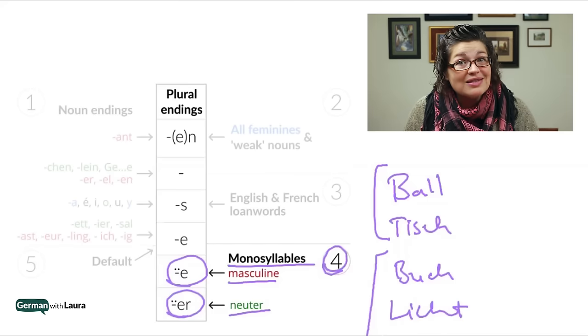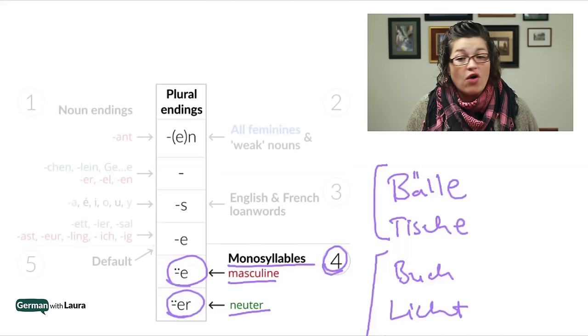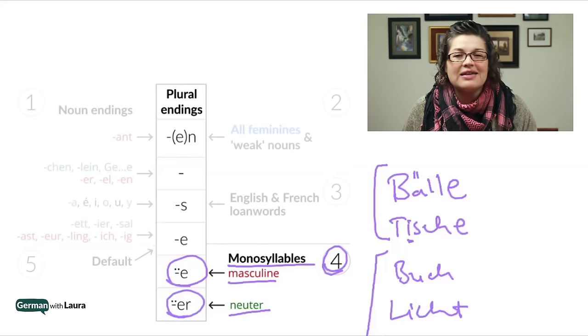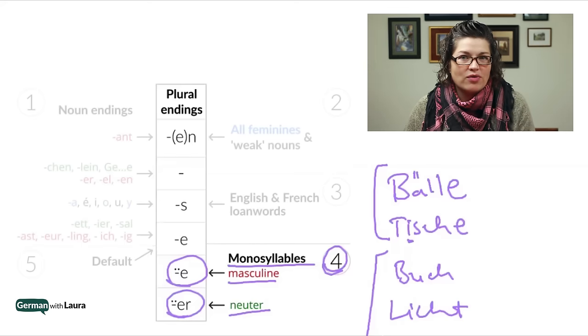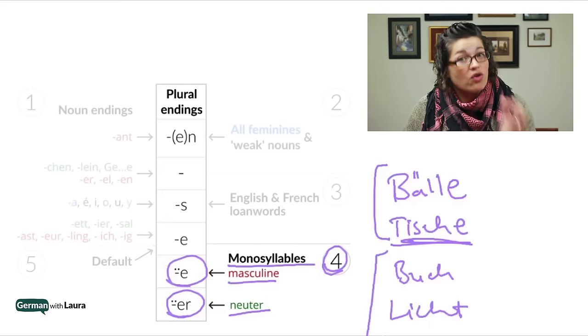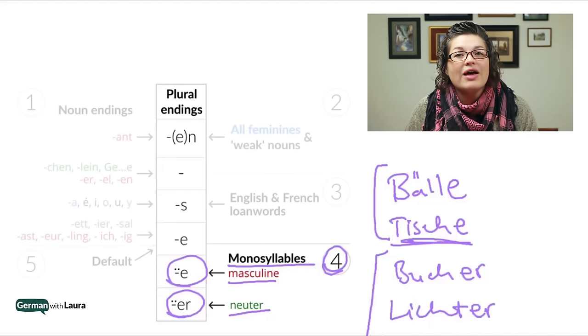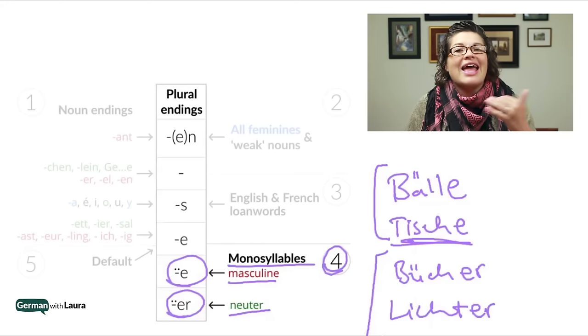So Ball as a masculine monosyllable will become die Bälle, and then Tisch, check this out, this is an important point, it's going to still take the E, but that umlaut that we're supposed to put on, we're forced to leave off simply because I's and also E's cannot be umlauted in German. So we can't umlaut this I, and then that makes the final answer for the plural of Tisch just Tische, right? No umlaut. Likewise with the neuter monosyllables that get off, we put on the ER, and then we umlaut anytime that we can, right? So we can umlaut the U, so we do, but we can't umlaut the I, so we don't. And we get Bücher and Lichter.